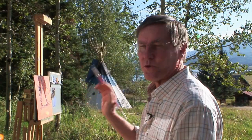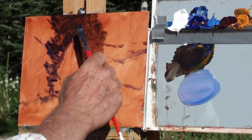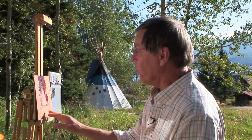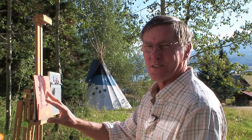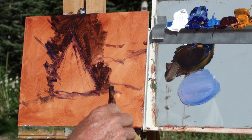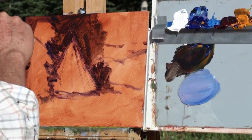What I'm using here is these transparent colors, and they'll give me some good rich darks to use as a base. I've also covered this board. This is a masonite board, by the way. I've also covered it with some burnt sienna when I left home, so I have a nice warm feeling to work on as a base to begin with. But I'm going to go ahead and just put in all these darks.